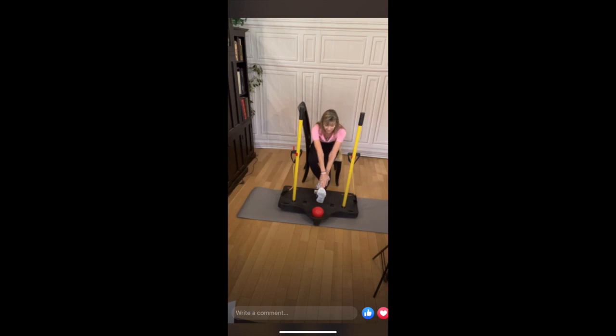Nice deep breath, inhale, exhale, keeping that knee straight. Let's go to the other side. Again, one hand on top of the other, slide down the leg, see how far you can get. And let's say I could only get to mid-shin.